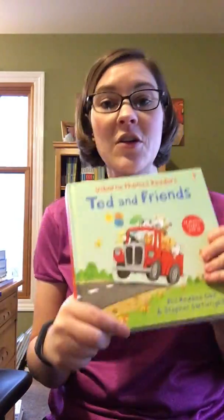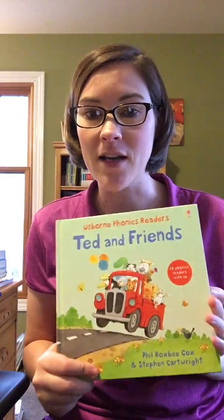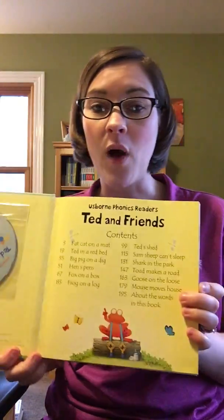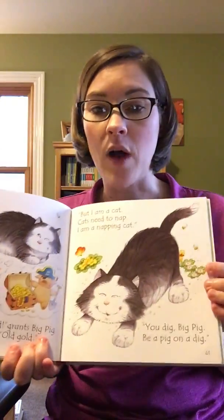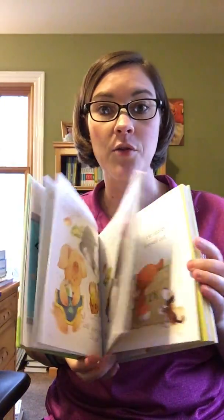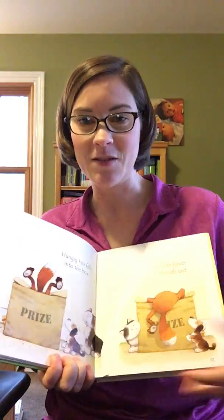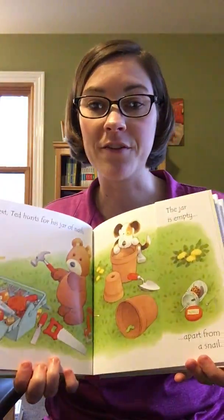All right, next up, if you're not into a big collection like that, we do also have other phonics books. So I'm going to talk to you guys about some combined volumes. This is Ted and Friends, and it has a CD and 12 phonic readers in it. There are 12 different phonics stories that follow the phonic word families, and there are also some cute flaps in this book. There are 12 different phonics readers in here for $19.99.